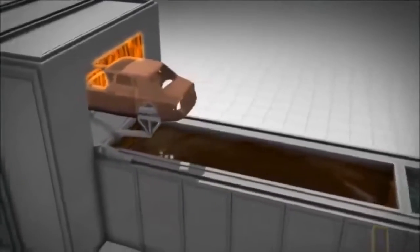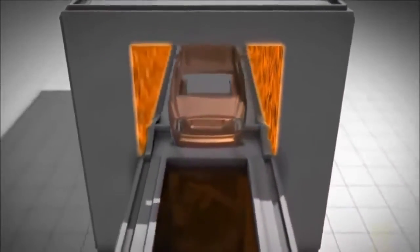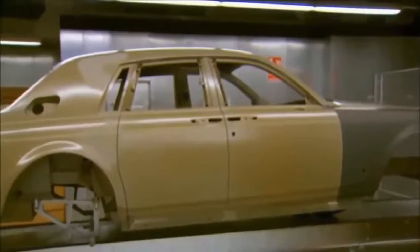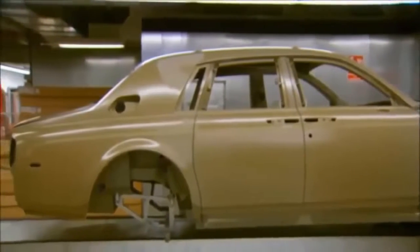The conveyor belt then moves the body in white into an oven, where it bakes at 340 degrees Fahrenheit for 70 minutes, hard bonding the e-coat to the metal. The new Phantom is now ready for transport to the UK to become a Rolls-Royce motor car.